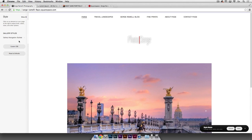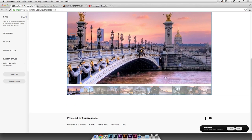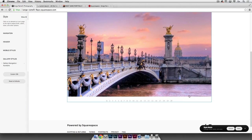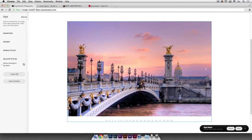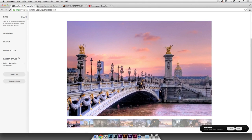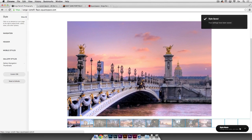And voila, gallery style, gallery navigation bullets. I don't like that. Thumbnails, I'd rather have thumbnails. Navigation, mobile style, thumbnails. Let's see what else we have. Numbers, oh, you can have numbers, just when you navigate in this gallery. Circles. Yeah, I'd rather have thumbnails for these ones. That's just some of it, but I'll show you more.